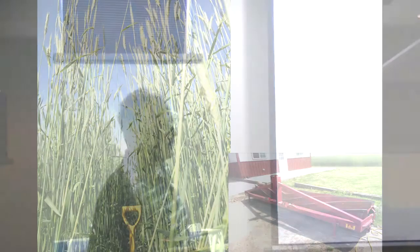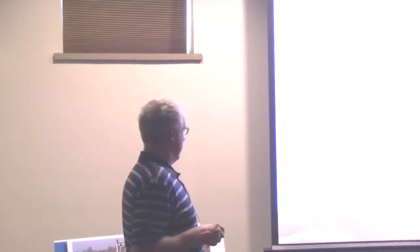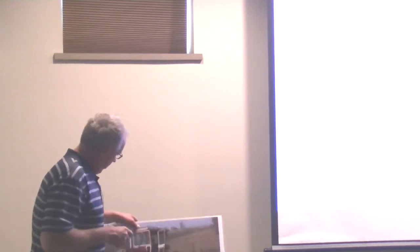In that lower right corner is something new for us, a roller crimper. I'd never used one, and I had a neighbor from Kyoto that has one, and he would like to start manufacturing those sometime. I really needed something to handle that biomass, which was a little more than what I was used to handling. It was a challenge, and we just happened to have a roller crimper available, and that worked pretty good.